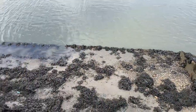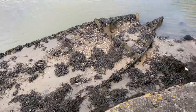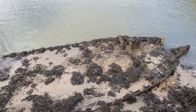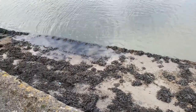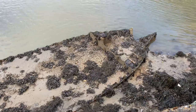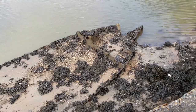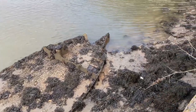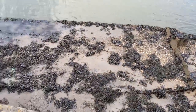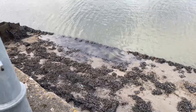Last year was a pretty good year up here. I heard of quite a few fish being caught up to three or four pound. And I'm sure that they'll come in on this wreck for a feed. They'll come in here and smash the hell out of whatever they want because they can. So yeah, I just thought I'd mention that. Just before it disappears out of sight, that is the wreck.